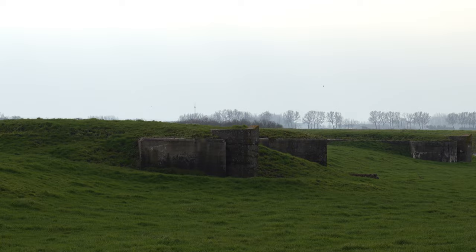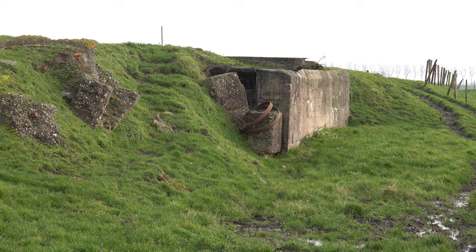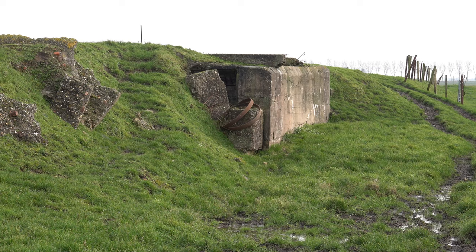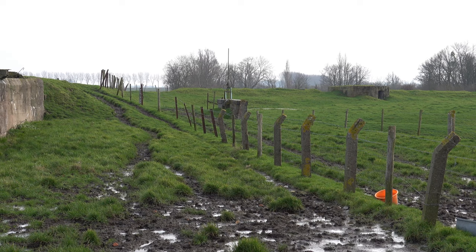So in the middle of these fields we have some bunkers. In the First World War and Second World War they used them also. But they are actually a part of a Spanish fort bastion they had here. And these are leftovers. You can see it from the drone shots in the sky, how it looks like.